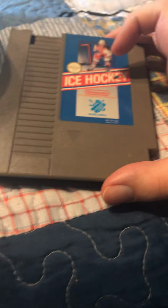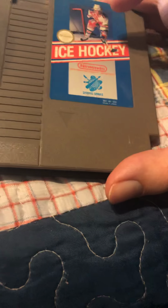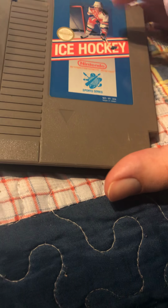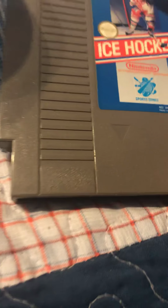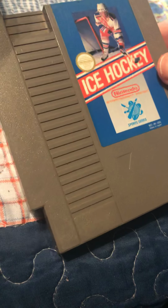Ice Hockey, which for those of you hockey fans out there, you'd probably like this. I don't know if this is as good as Blades of Steel on the NES, but I never played that. But for hockey fans, this is probably a good game.